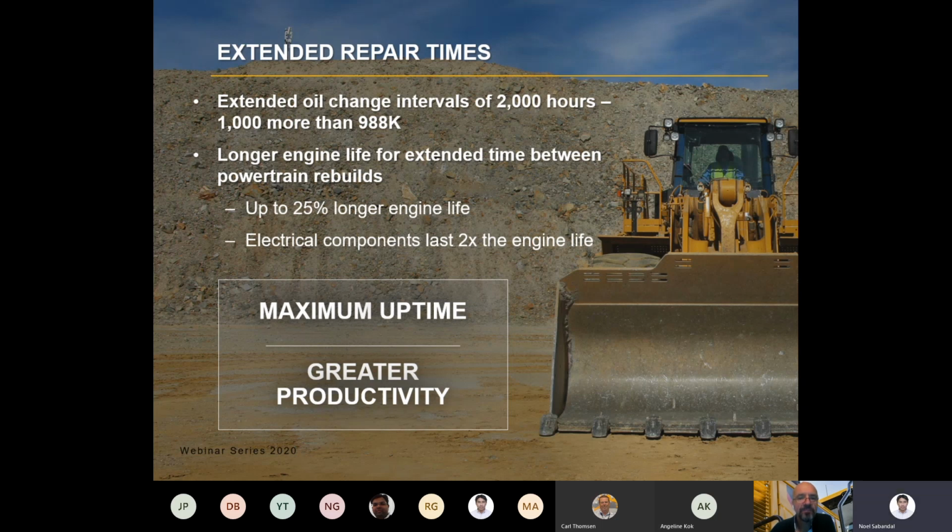Thanks, Noel. Just like to summarize here that we've learned about the 988K XE and how it compares to the current 988K model. You walked us through parts commonality, the electrical components in this model, as well as maintenance and productivity. Just check to see if there's any questions down below. There's none at the moment there.